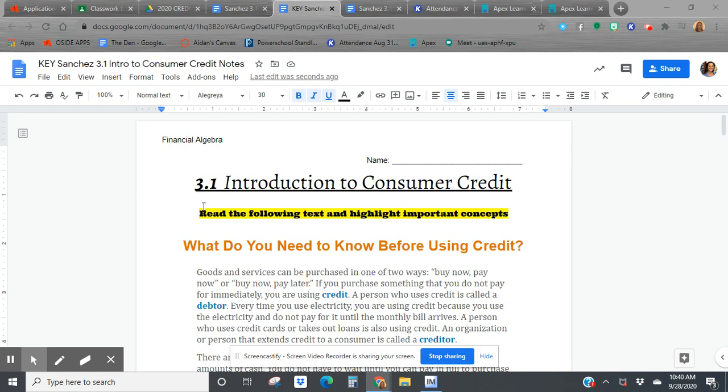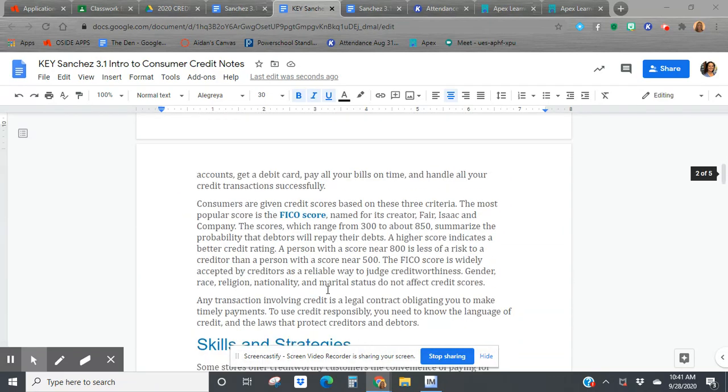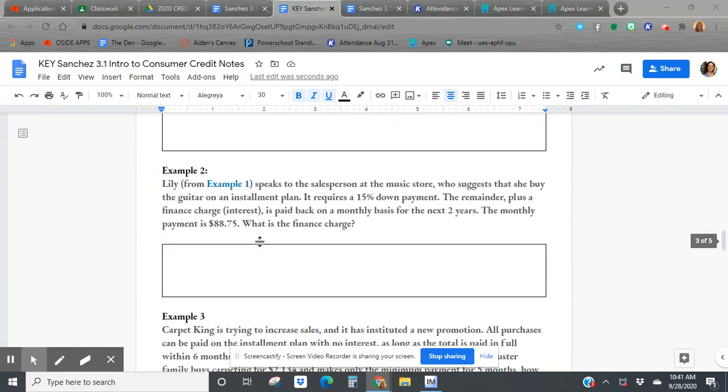Okay, we're starting the new chapter on credit, and this is our first assignment, Introduction to Consumer Credit. So make sure you read through this here to understand. But just this general concept of, as we turn 18 and we're available to apply for credit, instead of just the buy now, pay now option, you now have a buy now, pay later option for using credit. So if you purchase something that you don't pay for immediately, you are using credit. So let's go down and look at a couple scenarios here.